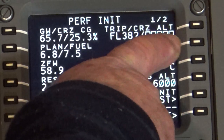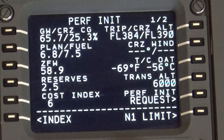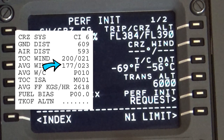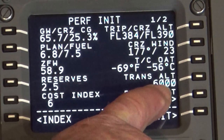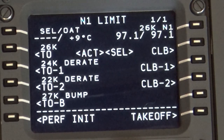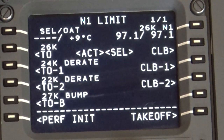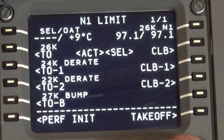Up here, I'm putting in our cruise altitude, which is 390. The cruise wind at our altitude is 177 at 23. So 177 at 23. Transition altitude in Norway is 7,000 feet. And then I execute that. N1 limit, 9 degrees. We're going to take that. We're not going to do any derates or anything like that. We don't follow noise abatement. We just make it straight out.